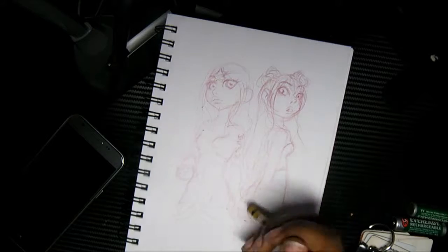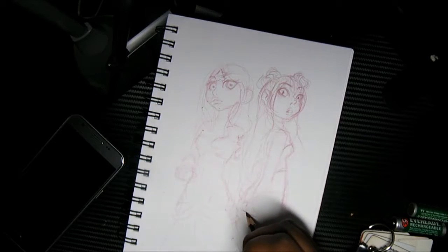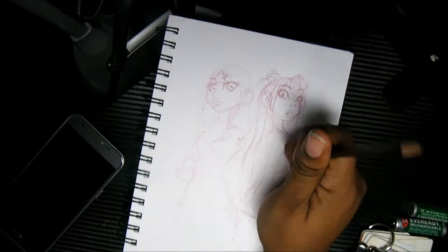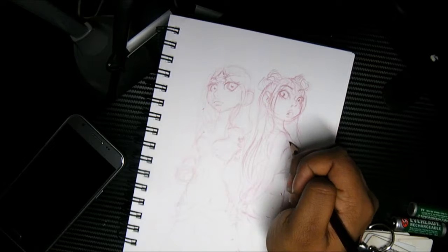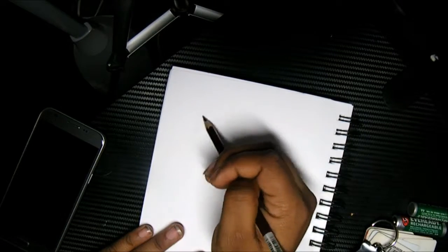But I want artists who are asking these sorts of questions to think about where they want to go. Think about what you want to do with your art. Do you want to be an illustrator, a comic book artist, an animator, or a game designer? If you're falling into the latter, you have to be able to sometimes draw things that aren't your own style.